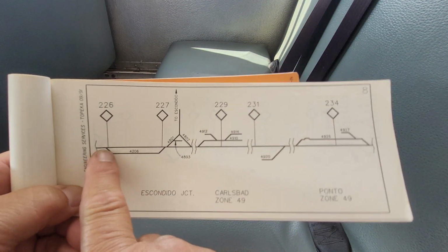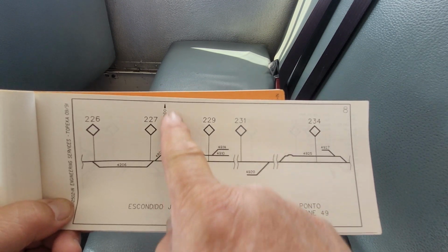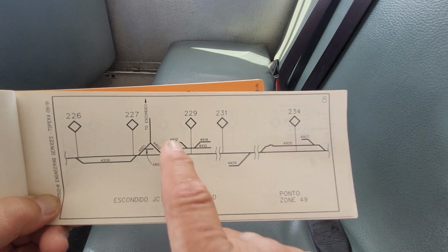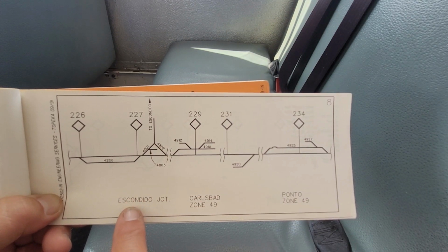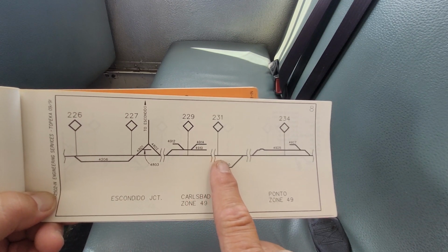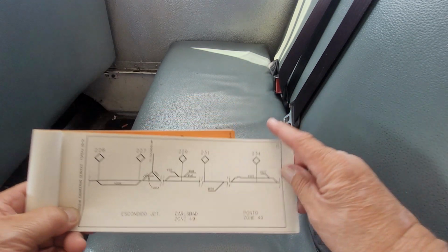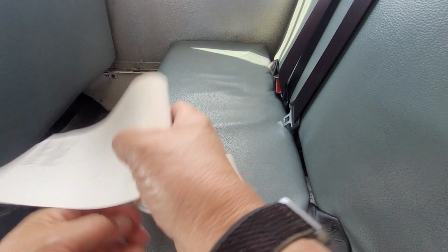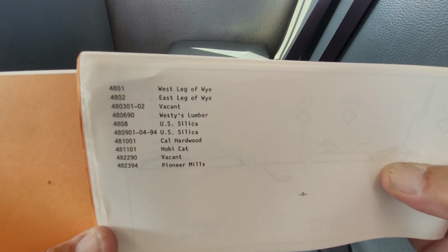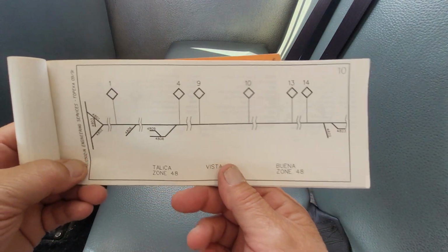And we've got Oceanside is here. Escondido Junction for the local going into Escondido. There it is. Escondido. Your tracks, Carlsbad, and Ponto. And then it branches off, and we go east to Escondido. There's track numbers, and there's a branch going to Escondido.